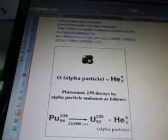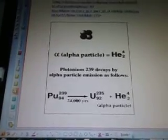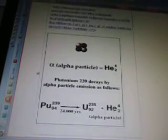So here's the alpha particle equals He4/2. Plutonium-239 decays by alpha particle emission as follows: Pu-239-94, 24,000 years, U-235-92 plus He4/2 alpha particle. That's the end of that video. We'll go into the next one now.